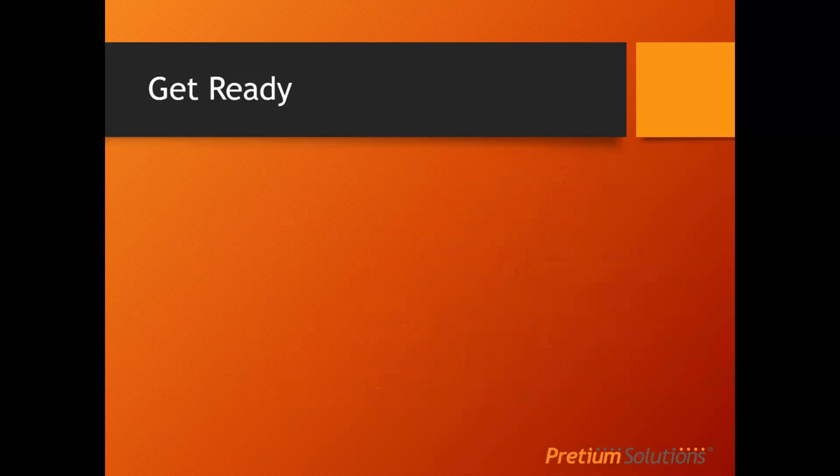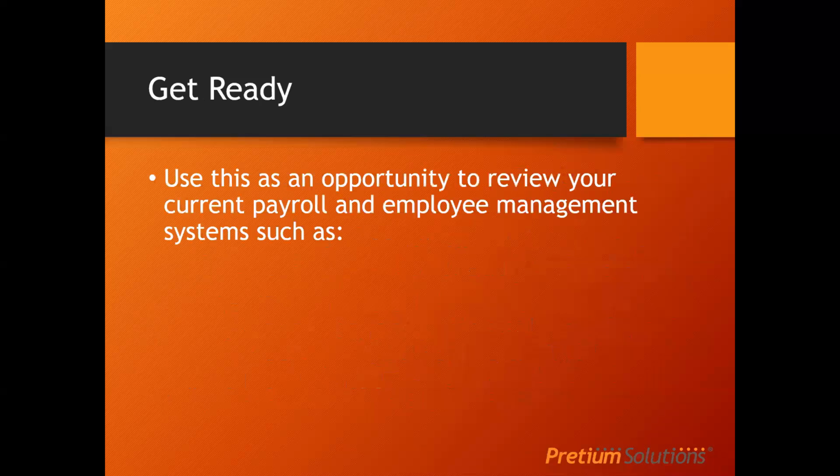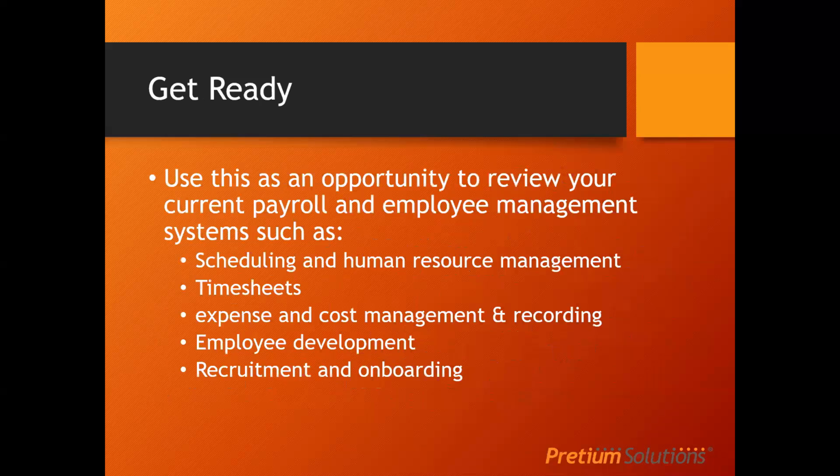Now, this is a good time to review your current payroll and your management systems, such as your scheduling and your human resource management, how you record the information on your employees, such as their timesheets, how much they work, the overtime, expenses and cost management. And there are also some opportunities to look at how you actually record and plan for your employee development and the recruitment and onboarding of employees. Now, these are additional features that you can actually access as part of a cloud payroll service or a digital tool. And they will actually improve your ability to run your business and to get better visibility about what's going on with your employees and how you can help to develop them further so that they can actually be more productive for you.